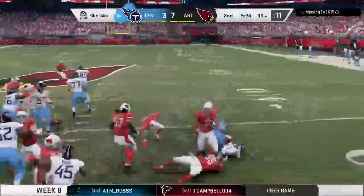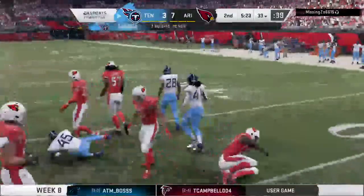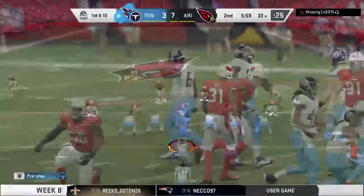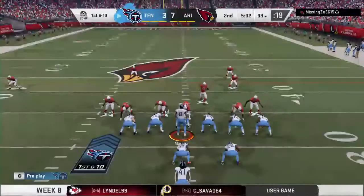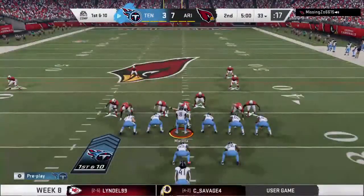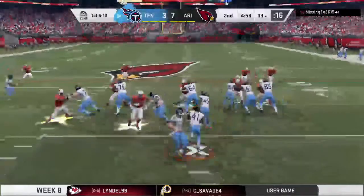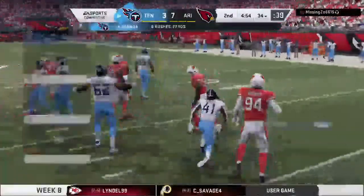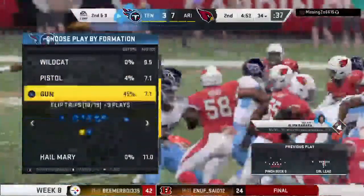Now Kamara, and he's able to get it to the 33. Good enough for a first down. They only needed a few inches, but still some anxious moments there, but they do convert on 4th. The 4th down run successful. Now they look to pay it off on first down. On the ground, Kamara. And he'll be taken down right around the 34 after a pickup of only a yard.